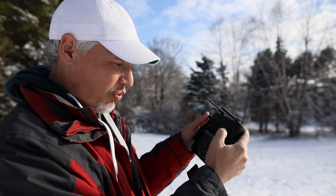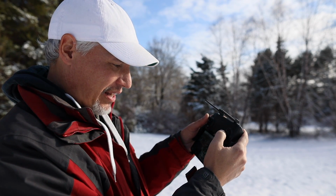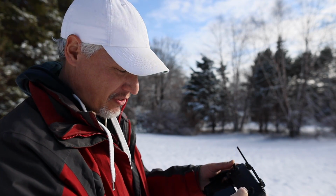This drone is incredibly stable, especially given its really small size. I feel like it's even smoother than the more expensive Mavic Air.